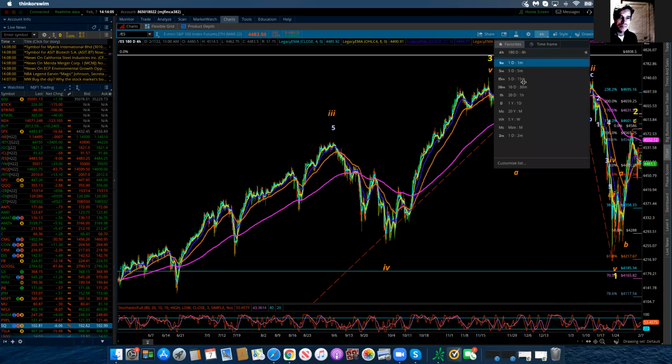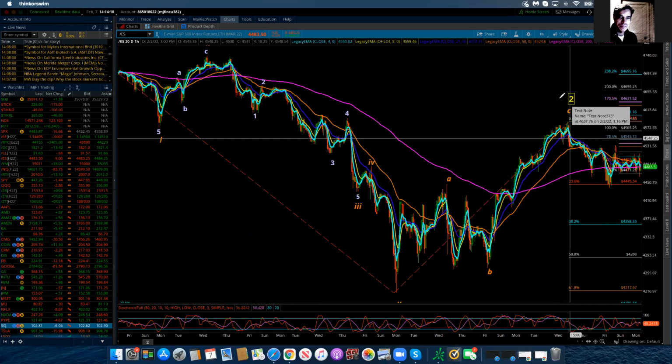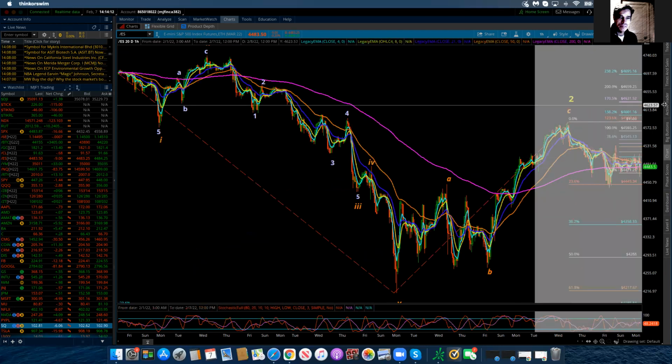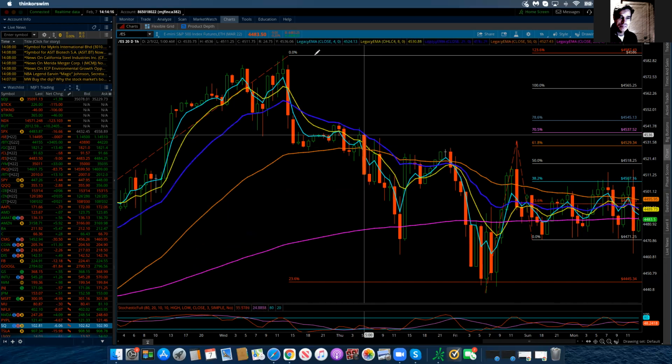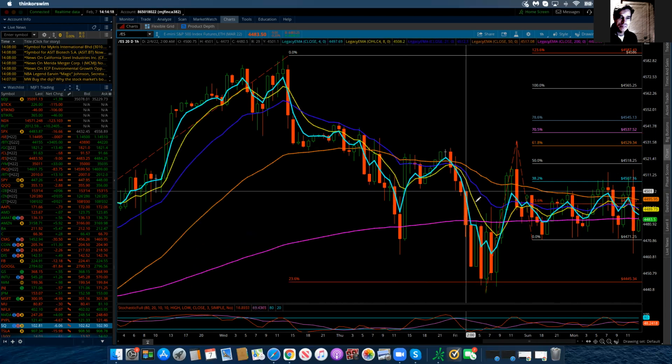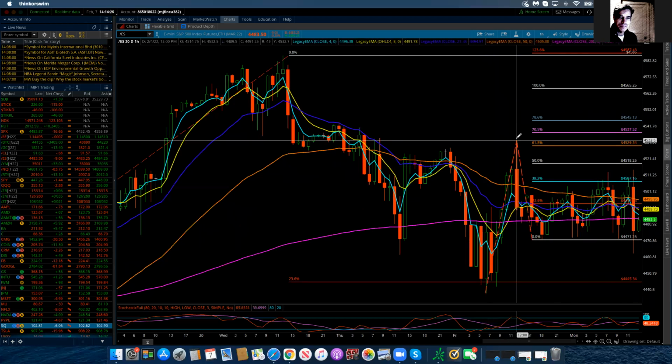I'm going to go back down to the hourly chart. Here is that wave 2. Then it just starts to get, in my opinion, a little bit shaky as to what exactly is going on. I can count 5 waves down, although as sloppy as it is, to put in wave 1 of 3. Then I can count 3 waves up, which would tell me that that's wave 2 of 3.